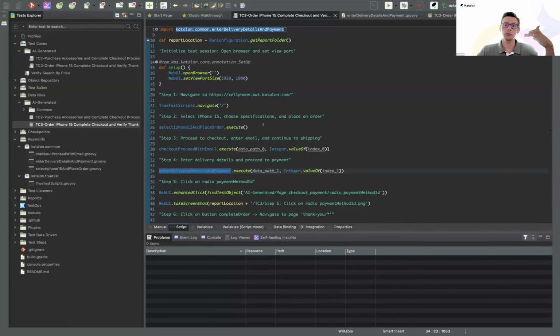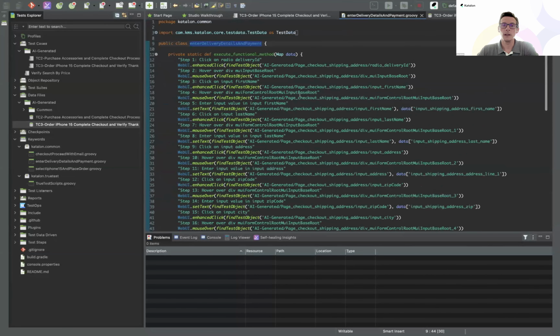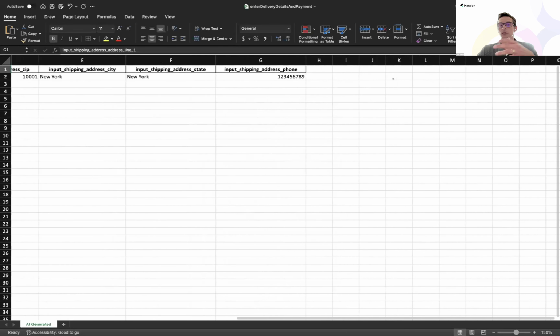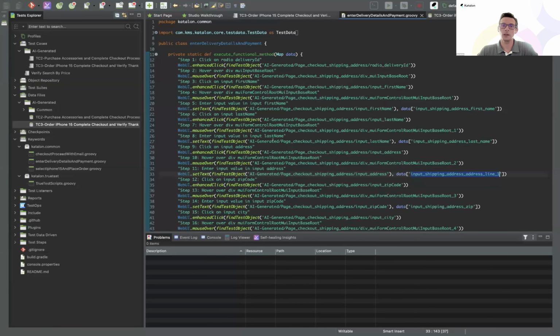If you remember those reusable steps, I'll show you this one, enter delivery detail and payment. I've got it open here already. These are the different steps to actually enter all those details, such as the first name and the last name. You can see all the data inputs are parameterized, so there are variables that can be populated, and you can pull that data from a CSV file, as you would expect. In this case, we're using a CSV file where all of those different variables are mapped to this Excel sheet. We generate an initial synthetic data set for you, but in cases where your application depends on backend data, you can just fill in the proper data to run this automated test, right?